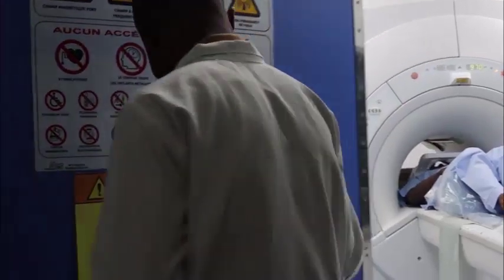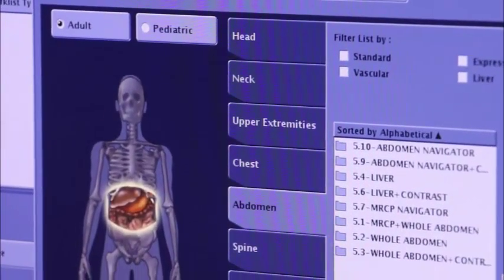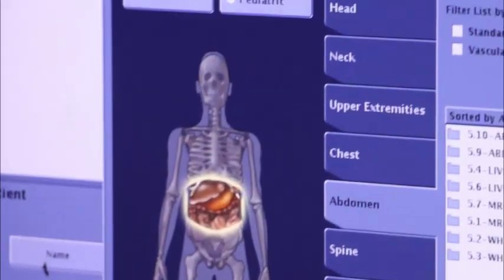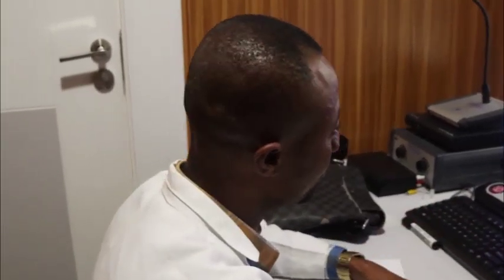We do the head, the neck, extremities, your hands and feet, and the upper and lower extremities. We do the spine, the abdomen, everything. In fact, we do everything. The advantage of this MRI over others is that it has very good soft tissue differentiation. Any pathology that is related to soft tissue that is not bony, this MRI is the gold standard for it.